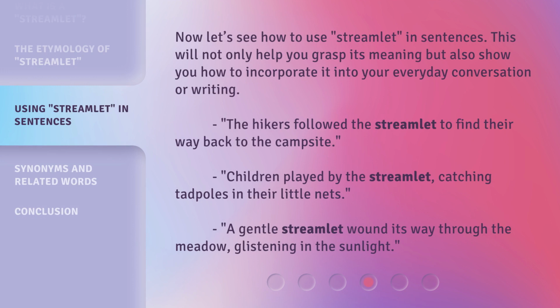Now let's see how to use streamlet in sentences. This will not only help you grasp its meaning but also show you how to incorporate it into your everyday conversation or writing. The hikers followed the streamlet to find their way back to the campsite. Children played by the streamlet, catching tadpoles in their little nets. A gentle streamlet wound its way through the meadow, glistening in the sunlight.